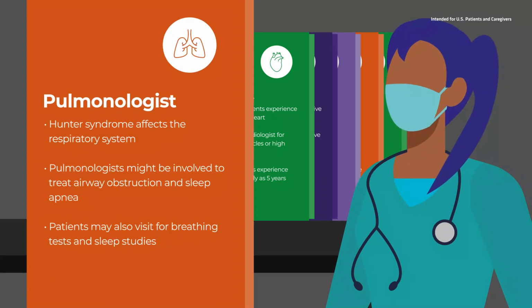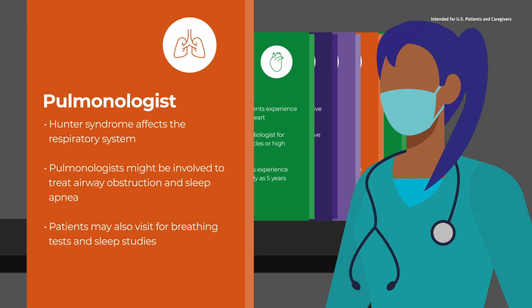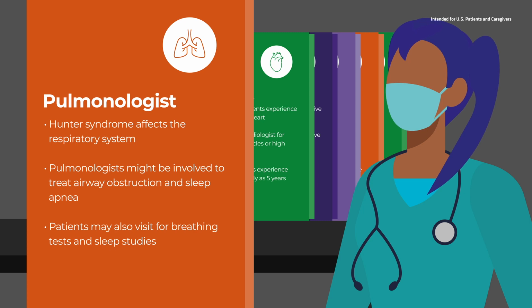The respiratory system is another key bodily system that is often affected by Hunter syndrome. A pulmonologist will therefore often be involved in the management of Hunter syndrome to treat symptoms such as airway obstruction and sleep apnea. Patients with Hunter syndrome may also visit a pulmonologist for breathing tests or overnight sleep studies if they experience sleep apnea.